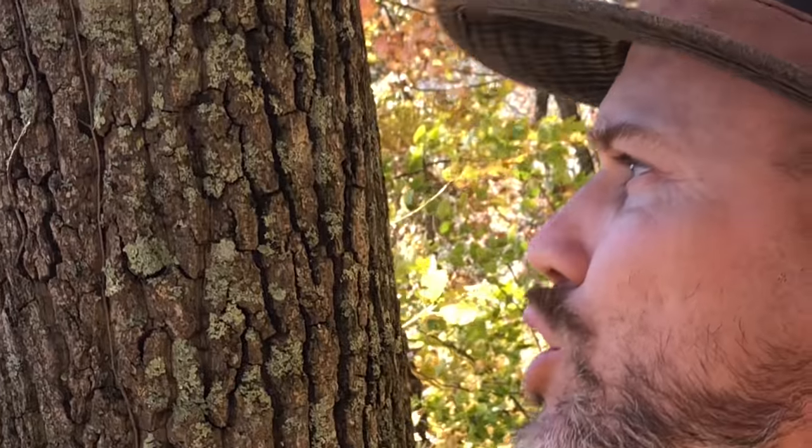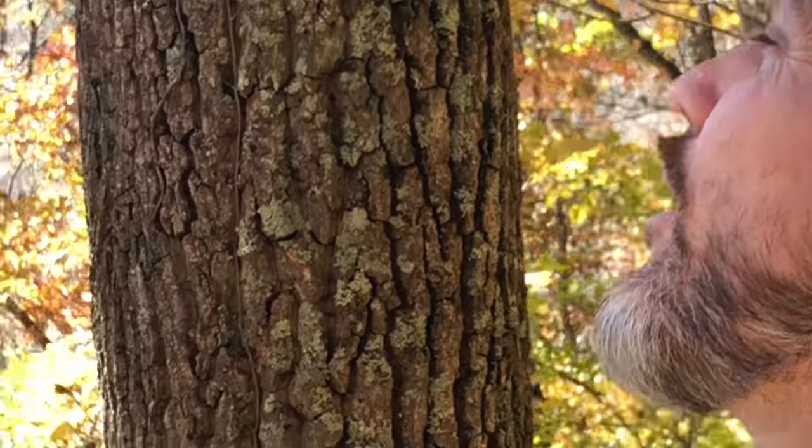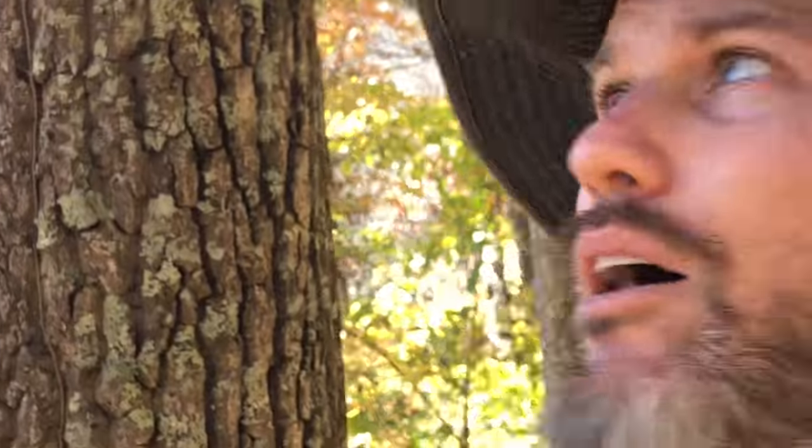I think I found the start of my sugar bush. I have two nice maples here, and I think a third and a fourth one a little higher up on the hill. Again, I'm on the edge of our pasture. We don't have a lot of maples, but these are good sized maples.